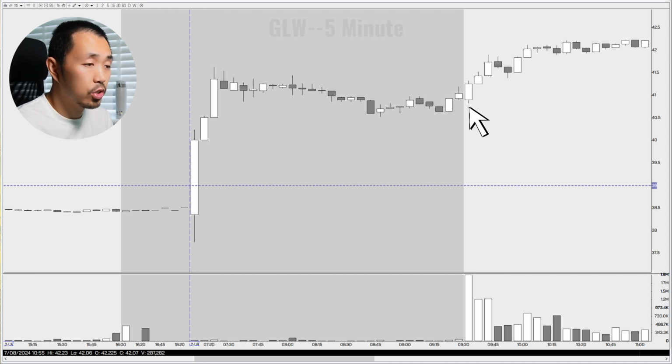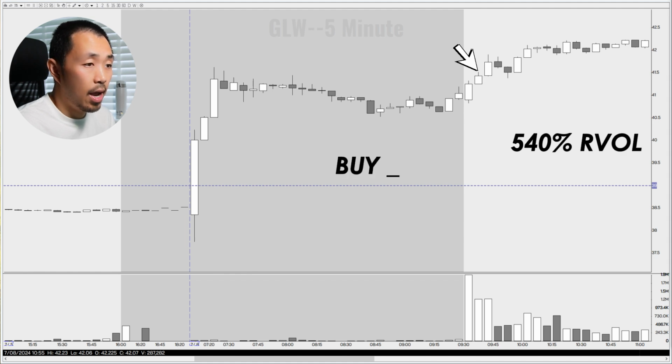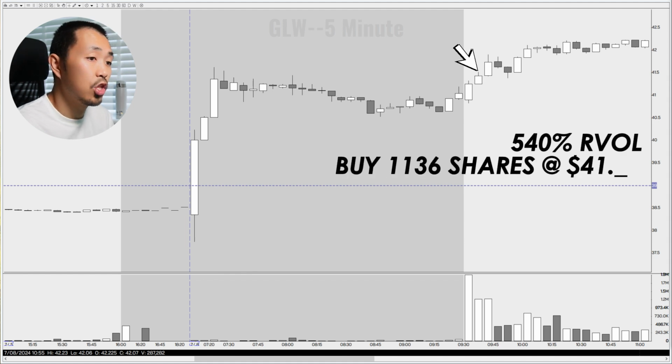Of course, if the range is too wide, then I'd have to pass up on the trade. Remember, the wider the range is, the higher you need the stock to climb in order to make a good return. At 9:36, yes, 9:36, price breaks above the high with 540% RVOL, and I buy 1,136 shares at an average price of $41.52, and I set my stop loss just below the low of the day. Now all I have to do is just sit on my hands and let the trade play out.